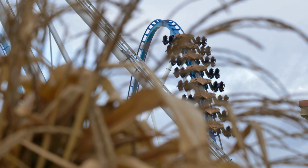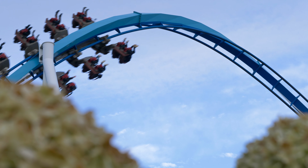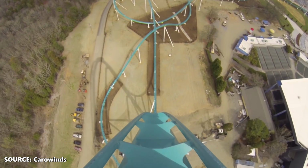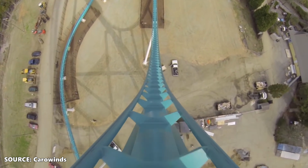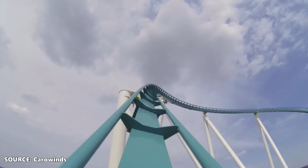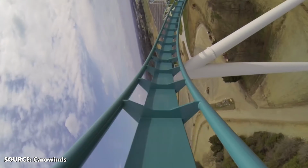Because I know this question will be asked in the comments, I'm just going to respond now. No, I haven't ridden Fury 325, which is why it hasn't made this list, but hopefully we'll be crossing that coaster off my list later this year if the Carolinas allow Carowinds to open.